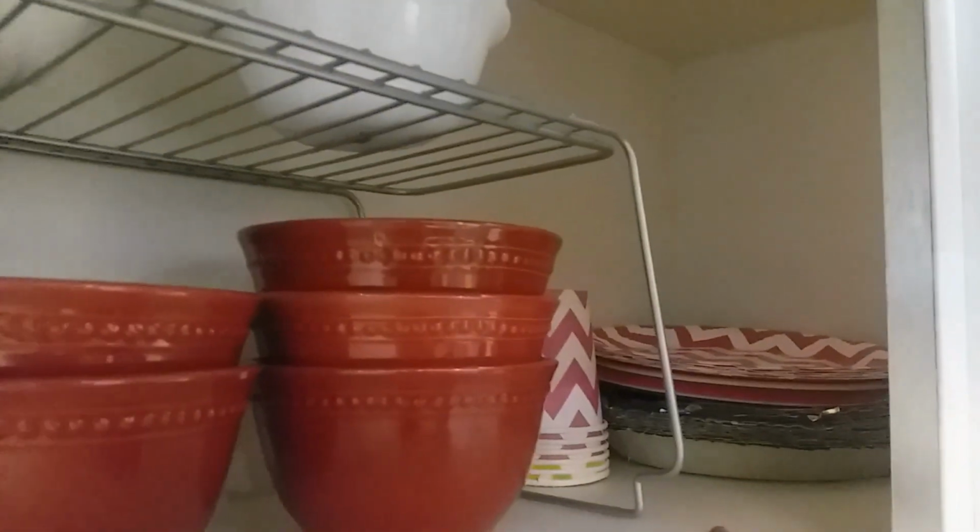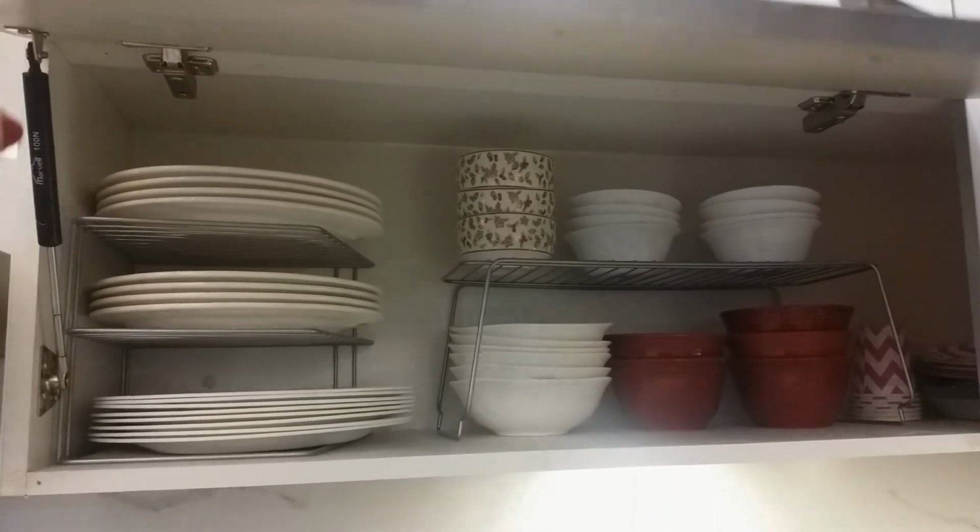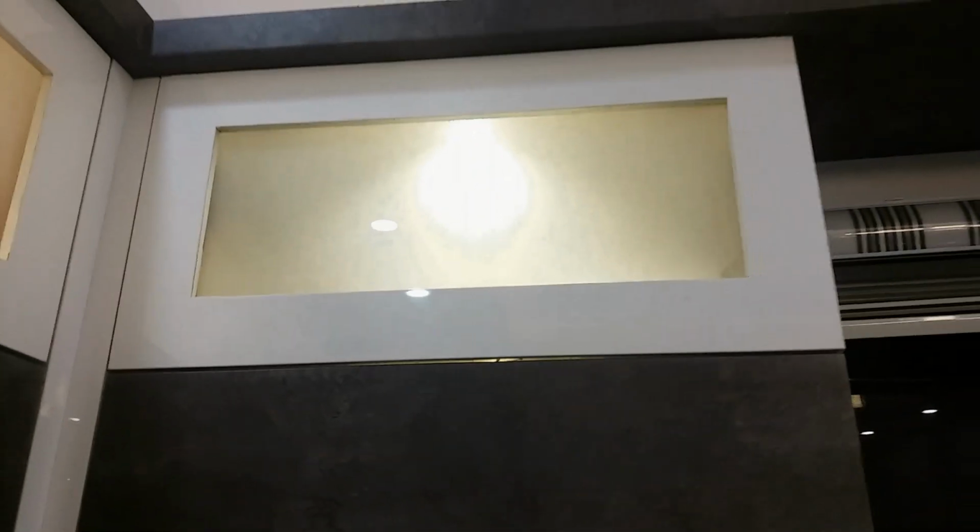Okay, these two doors open together of this cabinet. In here I have plates and glass plates and some kettles. I have this plastic stand which I used here for these plates.